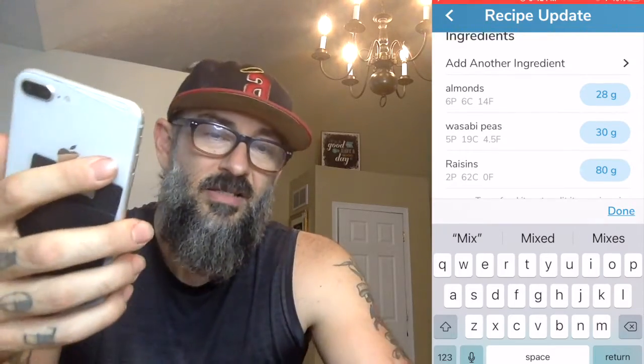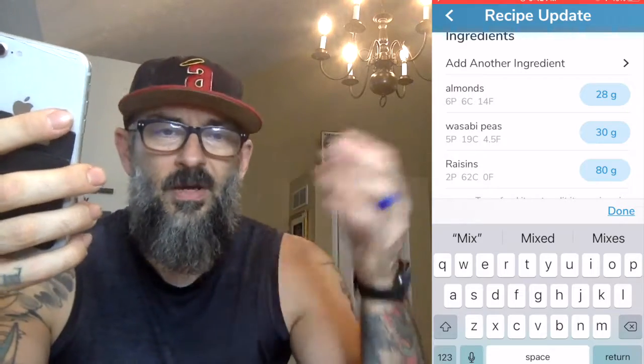This is just a mix of dried wasabi peas, some raisins, and some almonds. And I just put them in a bowl like a trail mix, mix them up, and eat them. Now I have to be a little bit careful here because this particular recipe is very high on carbs. 87 grams of carbs for a pretty minimal size serving, and 18 grams of fat. There was a lot of fat in those dried wasabi peas and the almonds too.